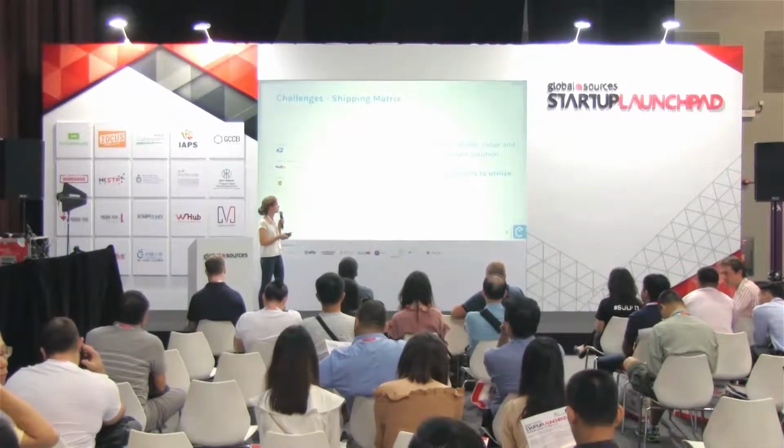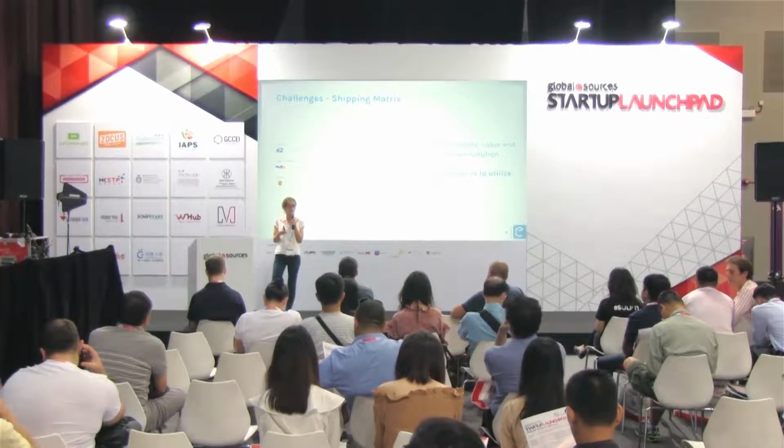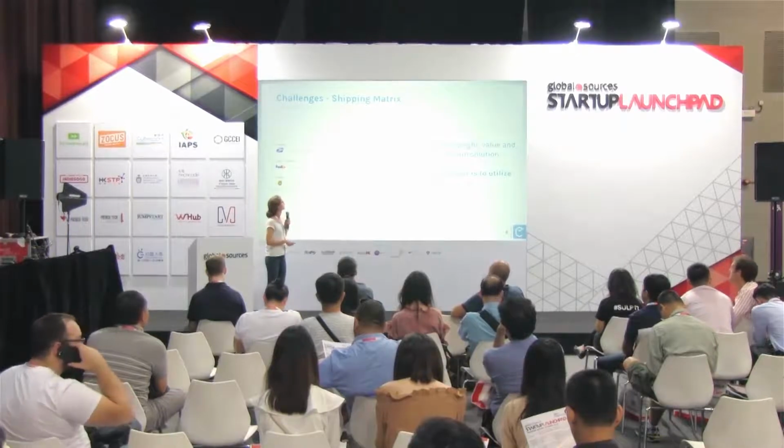So basically, for every combination of postal code, of item weight, value, but also whether you're including taxes and duties, whether your product includes a battery or not, there is an optimum solution. And the way to actually stay within budget and to have the optimum solution is to use multiple couriers instead of sticking to just one.